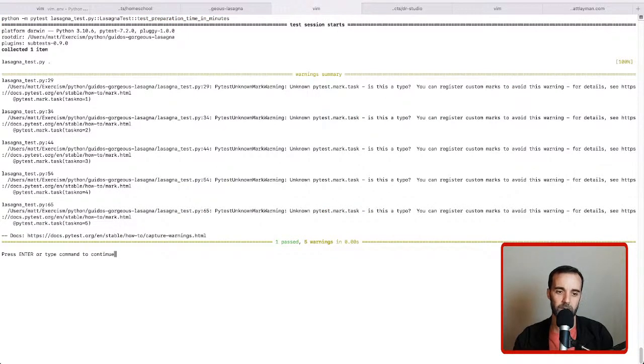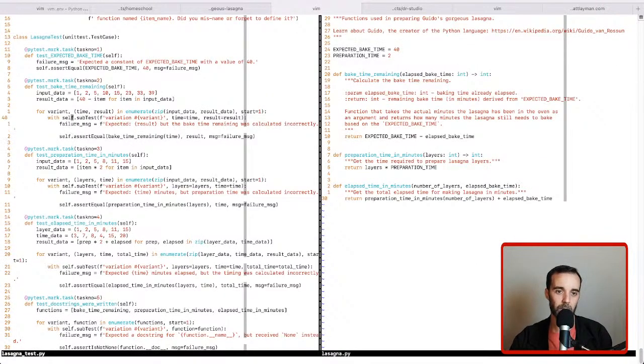I've got some warnings here. That's kind of annoying, so we don't get the nice green. We got a yellow instead, but I can't really control that. I'm not going to fix their code in that way.